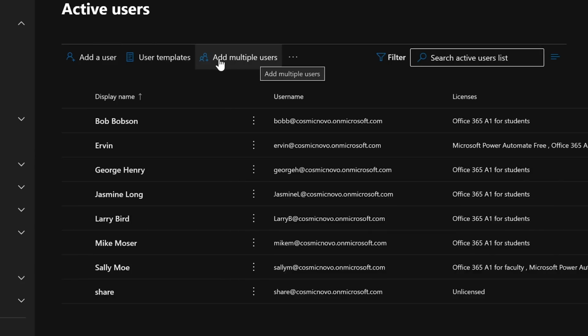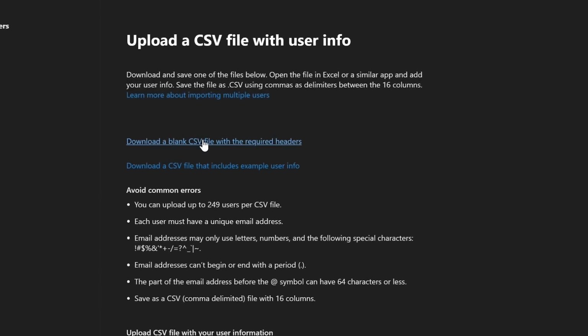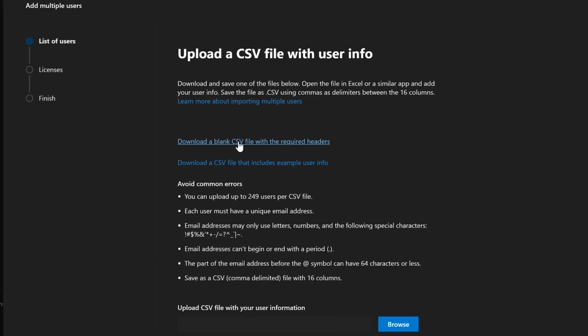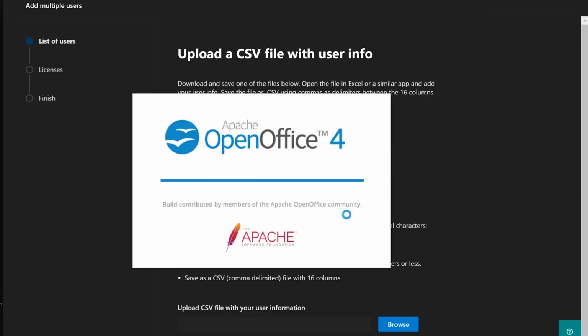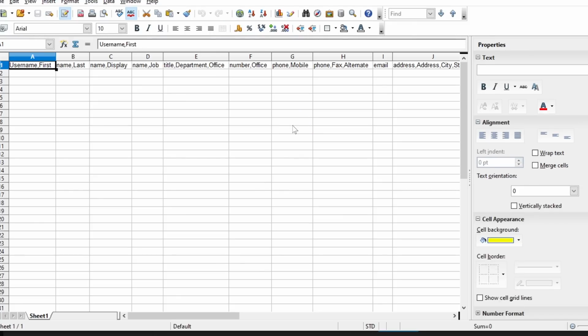So it's pretty cool. Here's the next tab over, which is add multiple users. We can select add multiple users. What this does is allow you to download a blank CSV file with required headers. So if you download it and open it up, here it is, you can fill out all of these fields with people.